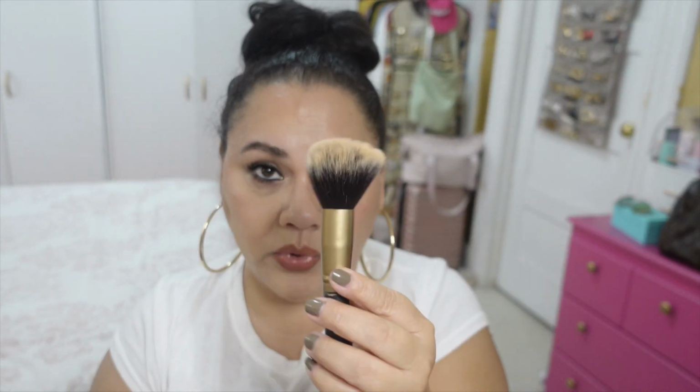Then I went in with the bronzers. So this is another one, one shade is darker than the next, like my foundation. And for this one, I used my bronzer brush, and for NYX, I used the NYX bronzer brush.